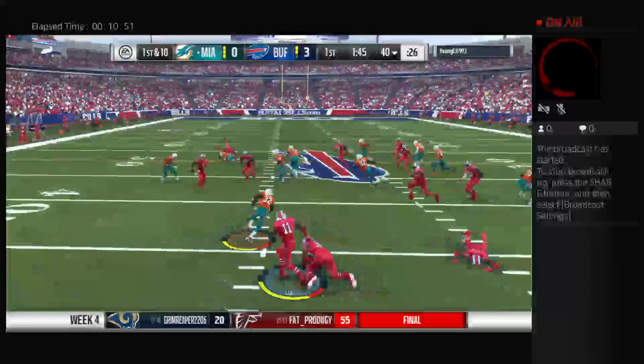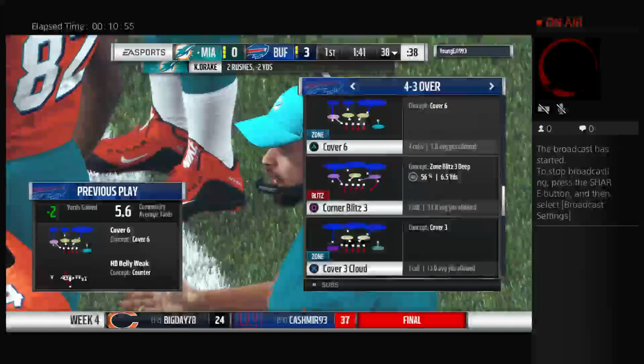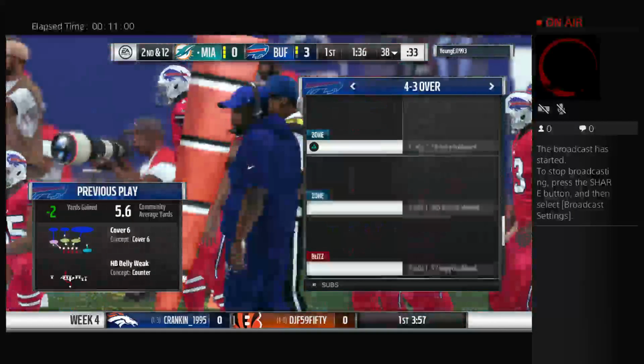Counterplay. Drake fighting him off. Just ran right through the trash. And this play will be blown up. He'll lose yardage back at the 38. That's going to go as a loss of 2, and it'll be second down.